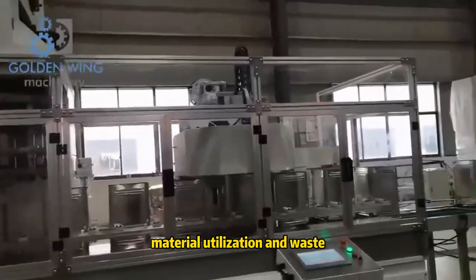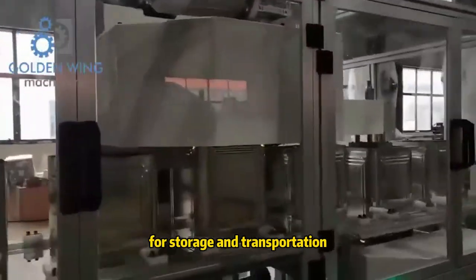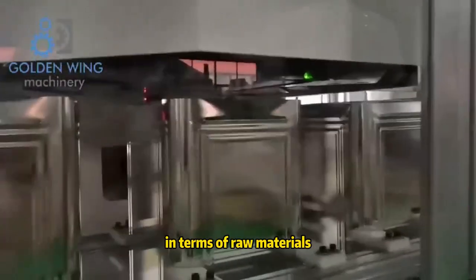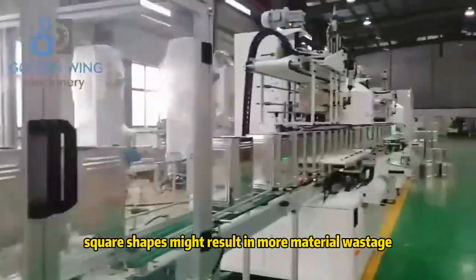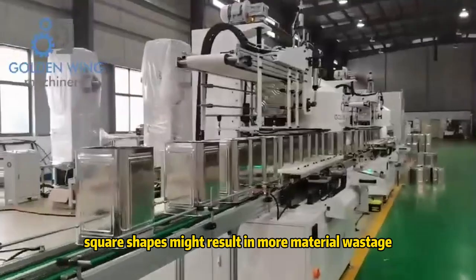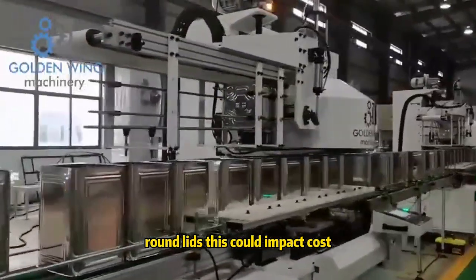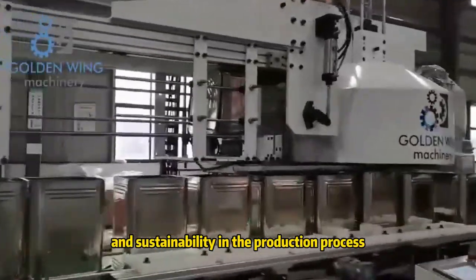2. Material utilization and waste. While square tins optimize space for storage and transportation, the manufacturing process may generate more waste in terms of raw materials. The conversion of metal sheets into square shapes might result in more material wastage compared to the more efficient cutting process for round lids. This could impact cost efficiency and sustainability in the production process.